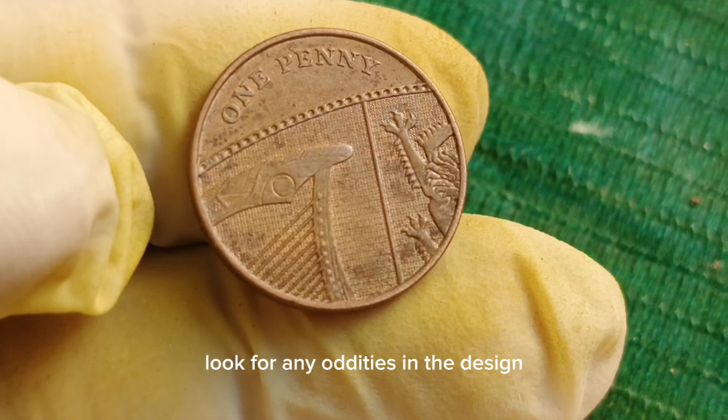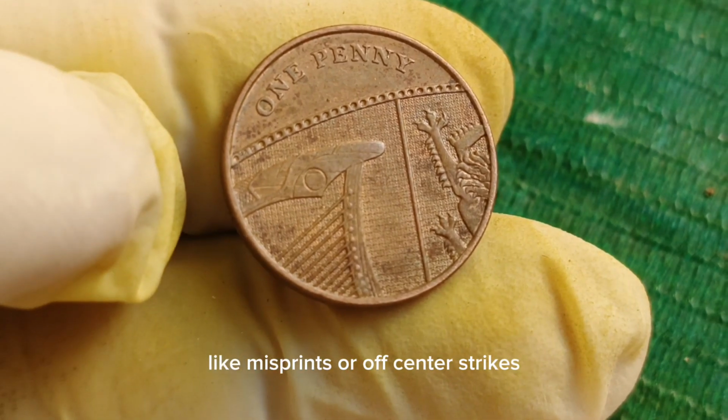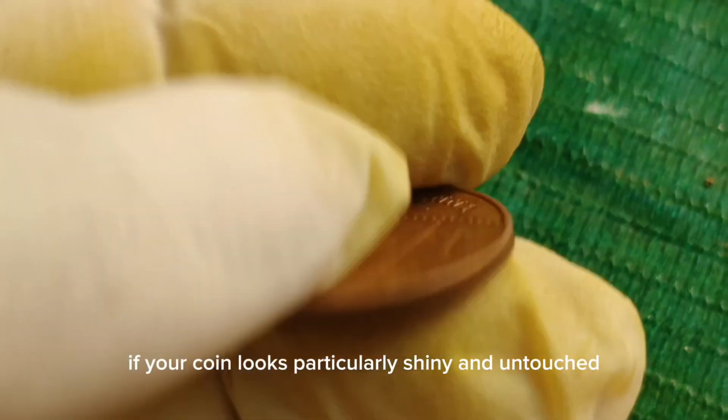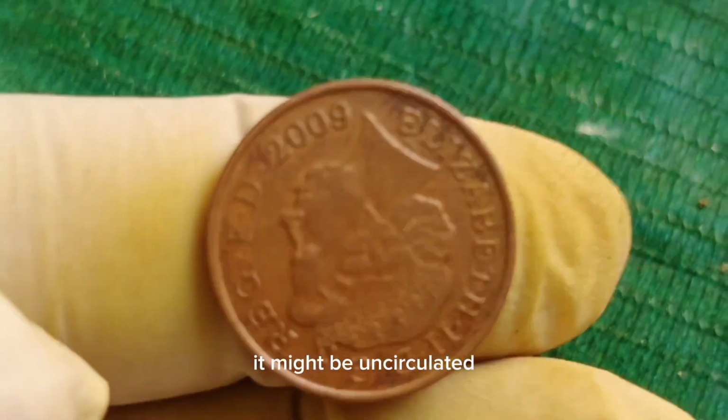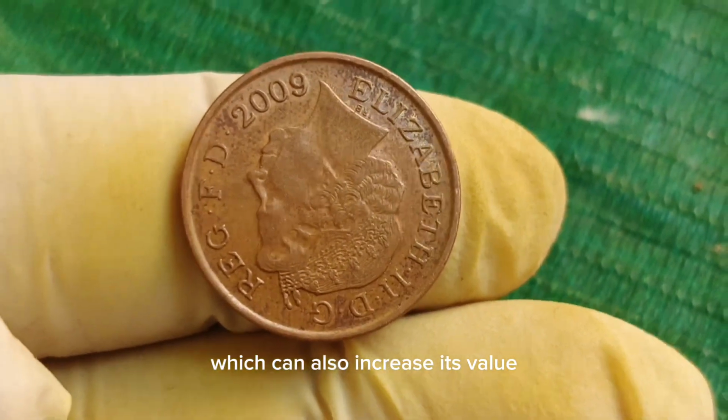Look for any oddities in the design, like misprints or off-center strikes. If your coin looks particularly shiny and untouched, it might be uncirculated, which can also increase its value.